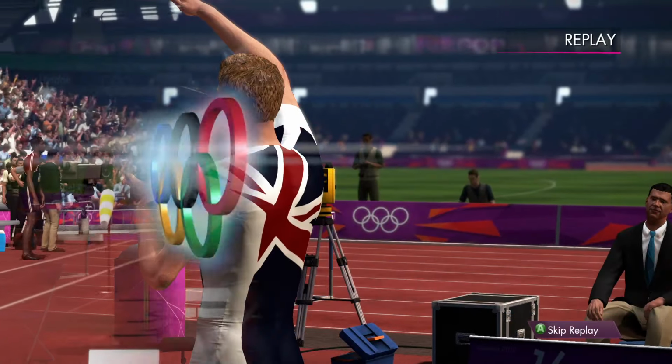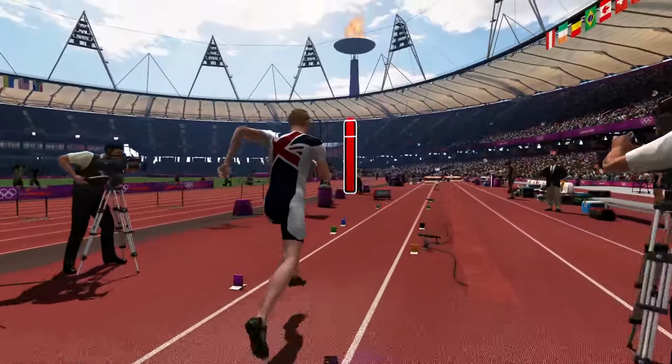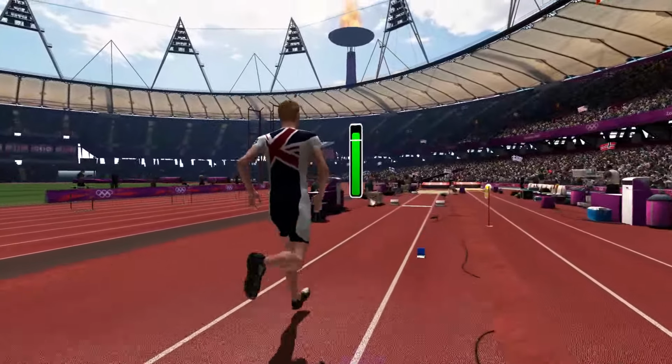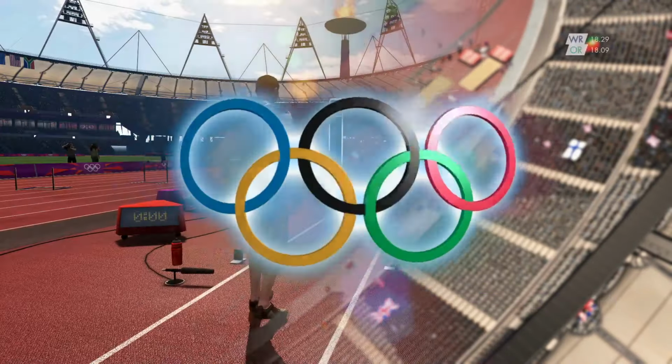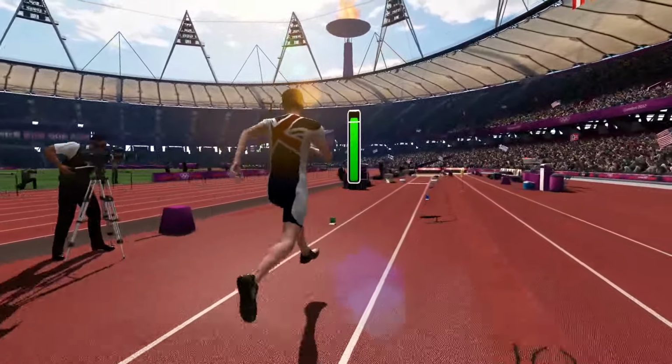Moves nicely through the 3 phases there. Crowd really starting to enjoy this. It's a great spectacle at the London 2012 Olympics. Next event at the Olympic Stadium is the triple jump, the ultimate test of speed, bounce and technique.